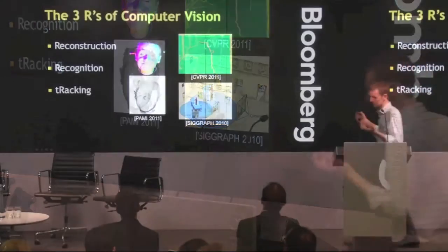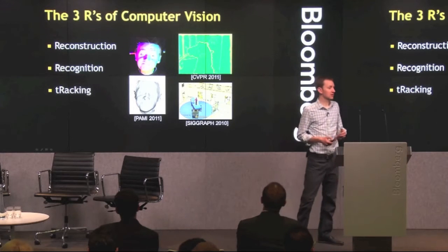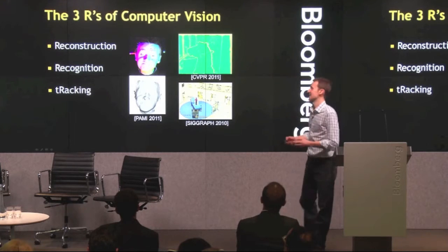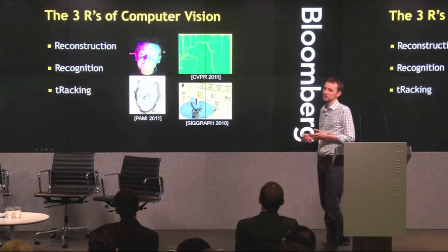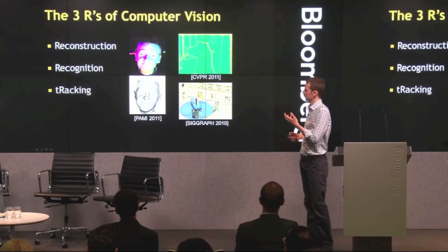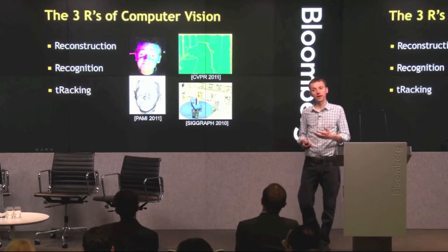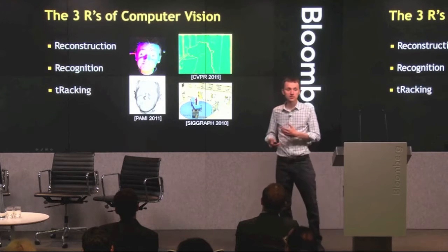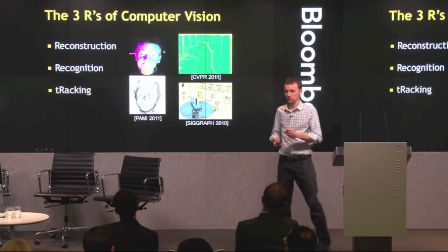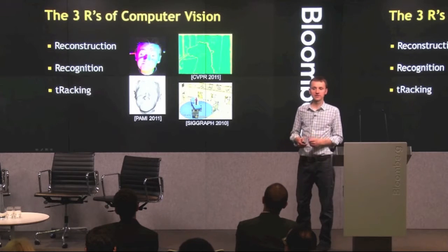I describe computer vision generally as having sort of the 3 R's of computer vision: reconstruction, recognition, and tracking doesn't really fit, but close enough. And up until about 3 or 4 years ago, my group and I were working on these classic problems in a very traditional way. The idea was that you try to make everything automatic. You make the computer see what it can do automatically. That's really the only measure of success.